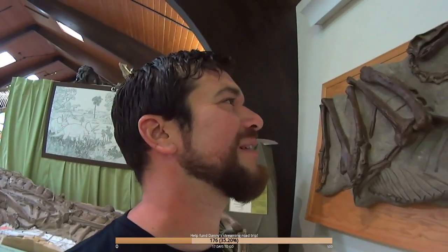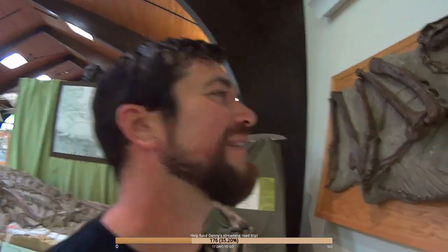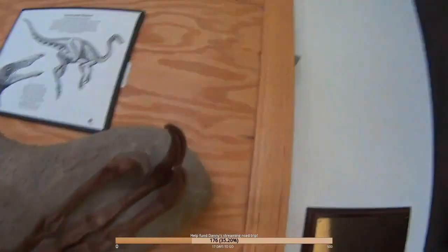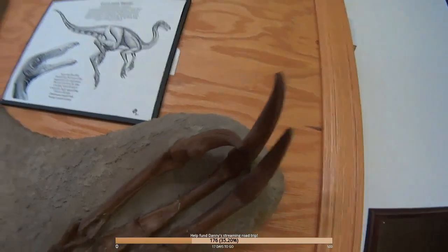Bigger than I would imagine for a Maastrichtian ornithomimosaur from North America. Like, just to give you some idea of scale here. Here's me next to that hand. Those classic ornithomimosaur-shaped claws. They've got these long, fairly straight claws like this.